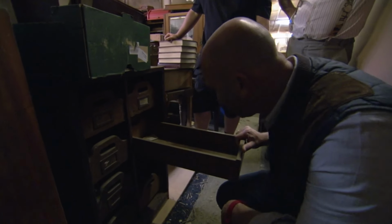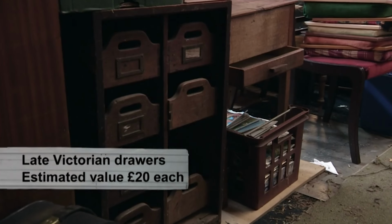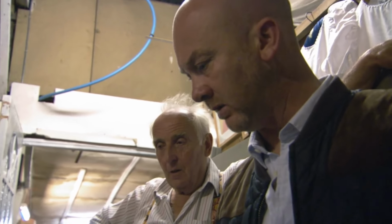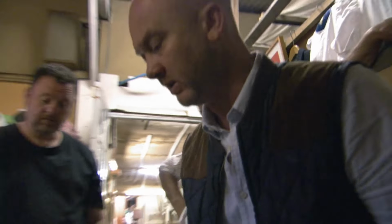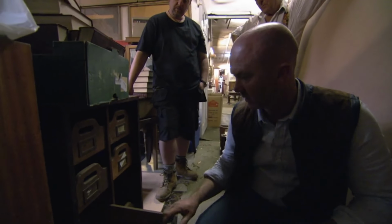These drawers were used to file index cards in a Victorian office. Sold individually, they could be worth around £20 each. So, how much is it then? I'm looking for about 40 quid for it. I think I might just take it for the drawers maybe. Do something else with the drawers.